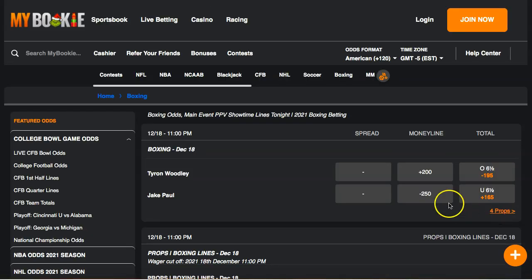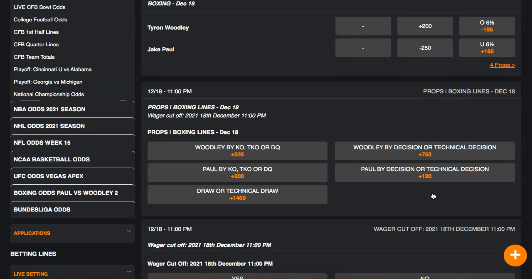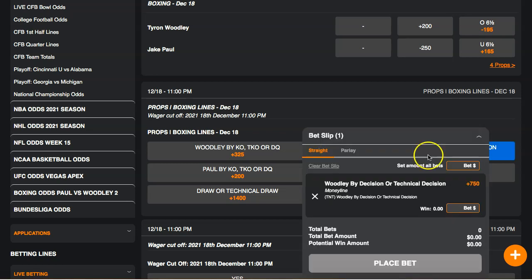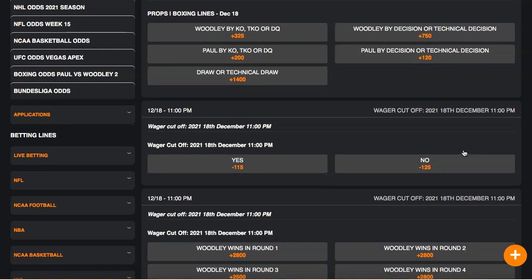And then we have props as well over here. So if you want to take it a step further, make a little bit more money. So let's say you think Woodley's going to win, and you think he's gonna win by decision or technical decision. It's a plus 750. So if you bet $1,000 over here, you would actually make $7,500. You would almost 8x your money, 7.5 times your money. So you could go ahead and take a look at some of these props if you want to make it a little bit more interesting, get a little bit of a higher payout.